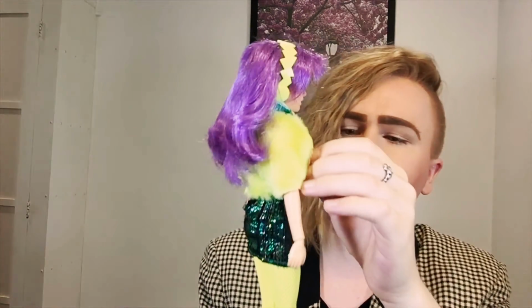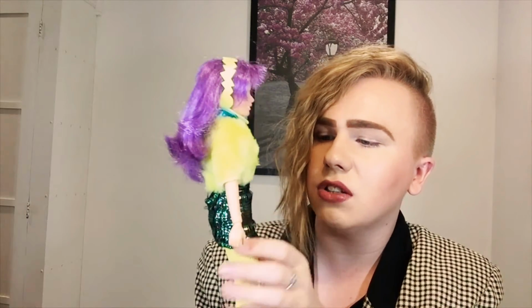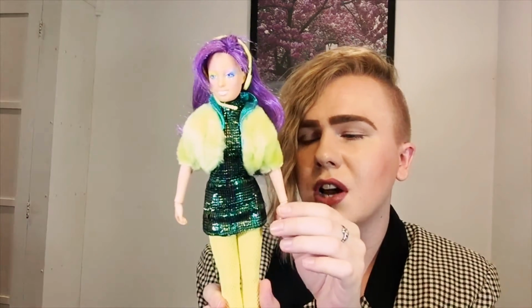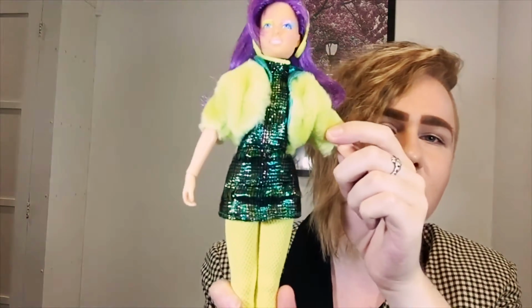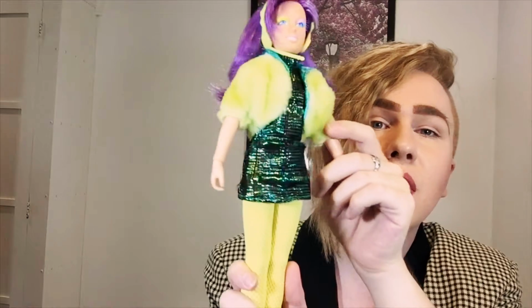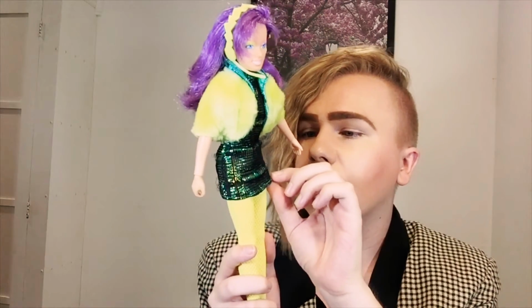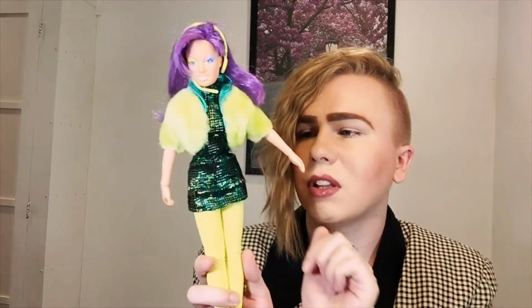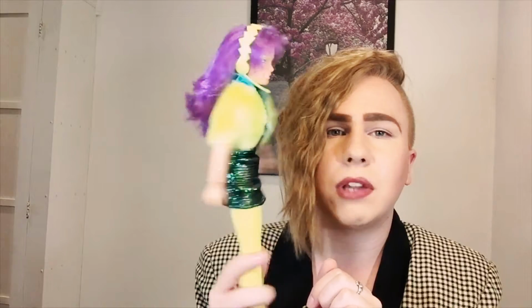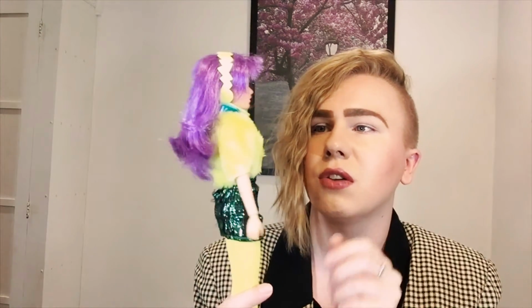So she has this tinsel dress on. And I kid you not, this is literally tinsel in the dress. And you guys know what tinsel's like. It's not a fun material. Look how beautiful and sparkly it looks. But really, it is very fragile. And that's one of the reasons why I don't play with these dolls, because their clothes are just so sensitive.